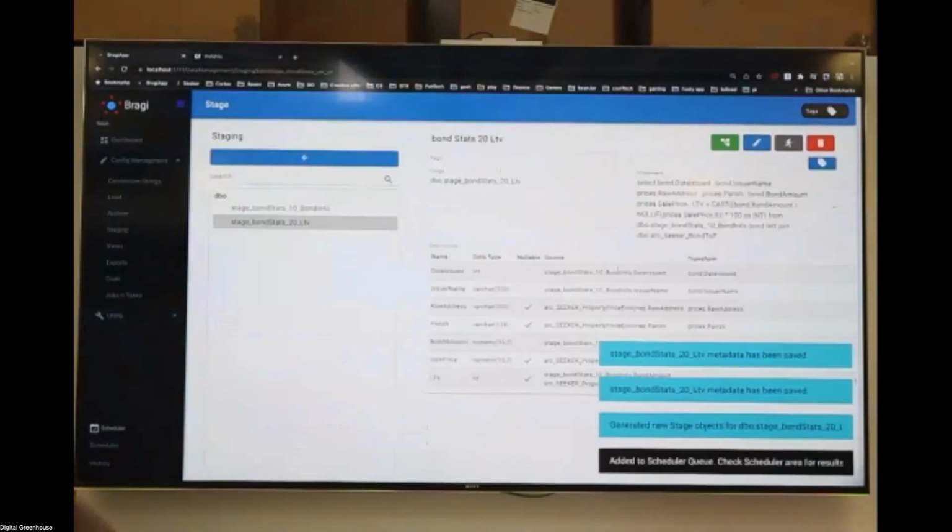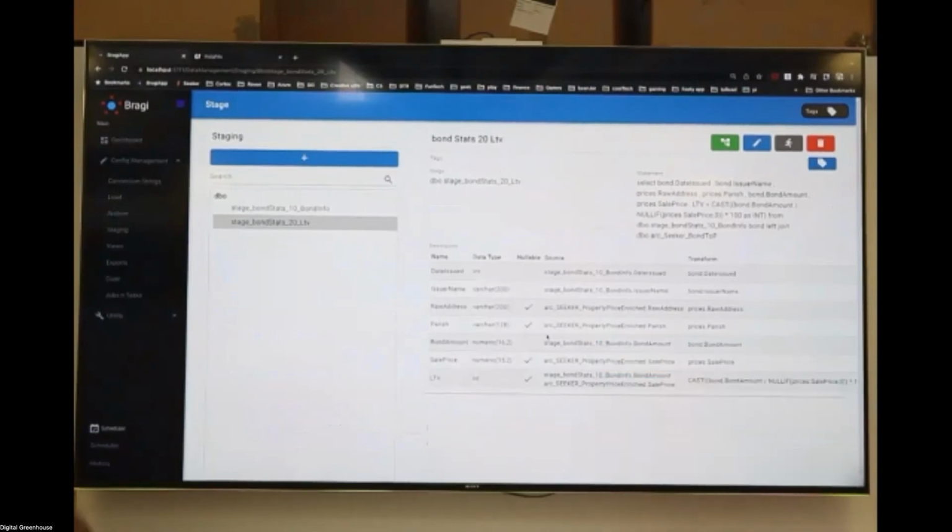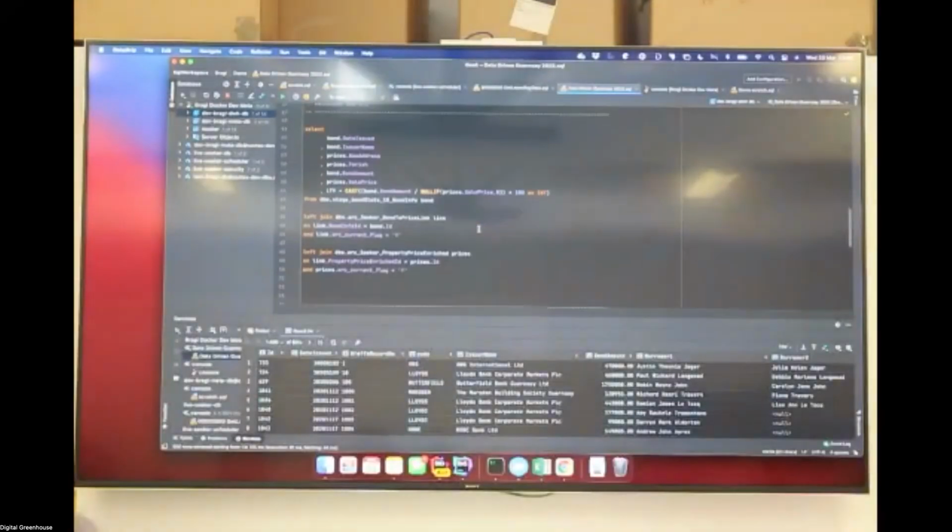Save and run that. So that's enriched our bond information with the issuer. We've calculated the loan to value. I mean, I didn't go through the load tables that we pulled in, but one of them was a linking table, which we manage in Seeker, which links the bond to the actual conveyance, the sale. So that's calculated that. We'll go and have a look at that data also in a second.